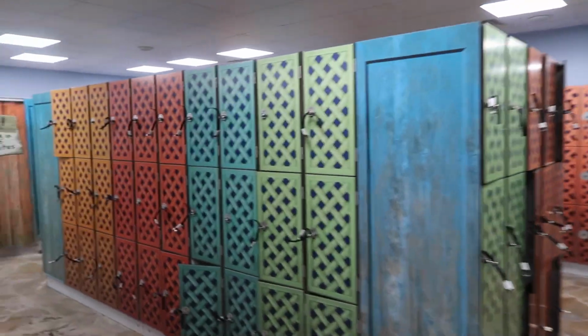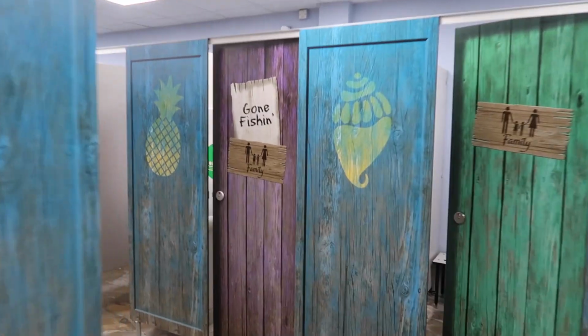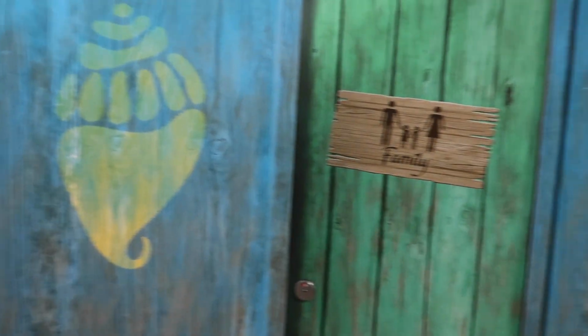I'll show you a quick look at the changing rooms here at Splash Landings. They are mixed, however there are separate cubicles for families which are a little bit larger.